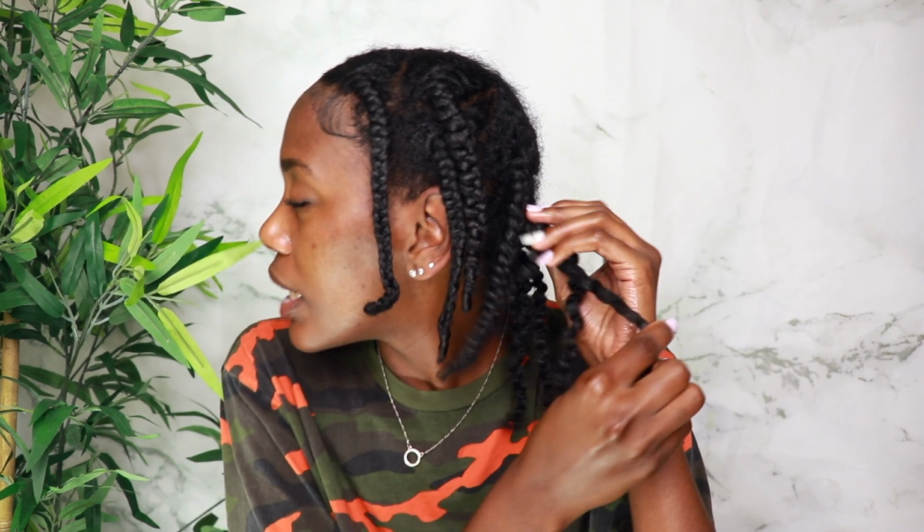And I got in the dryer for about 30 minutes. We're here. Fully dried. Look at that. See, whenever your hair just undoes like that, whenever you pull it, yeah. That's when you know.